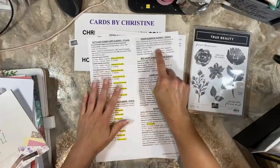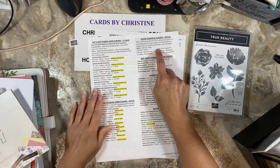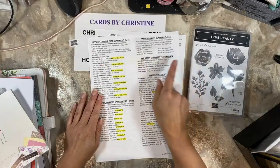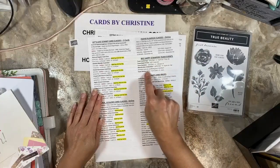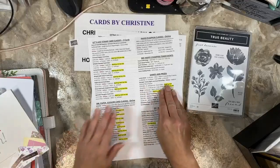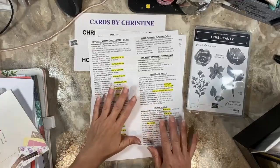We already talked about, hi Patricia Piscopio, hi Cindy Bassett. Then we will have the paper pumpkin, team gathering, team stuff. I don't know if we have anything in July. Nothing really for games and prizes. But now extras in July, you guys.